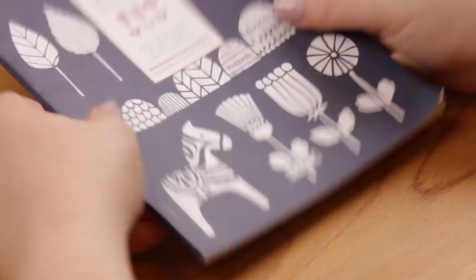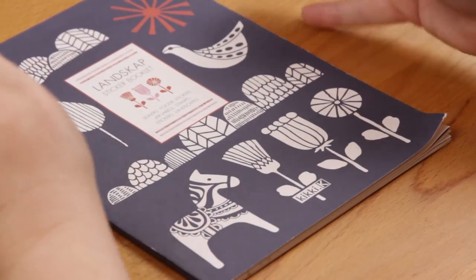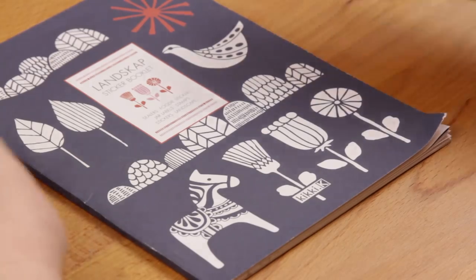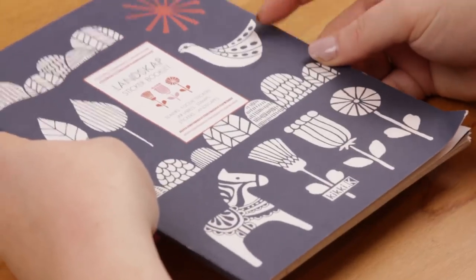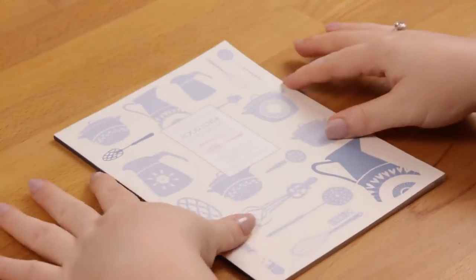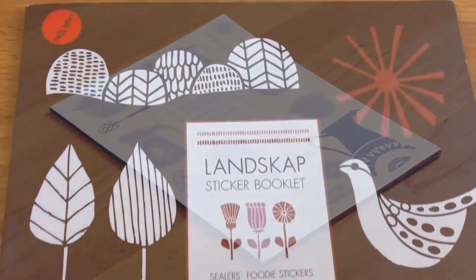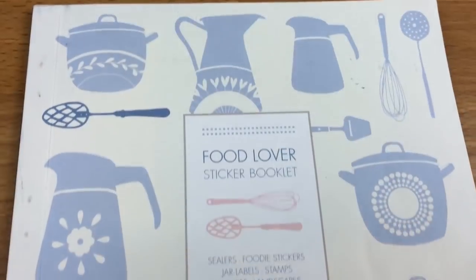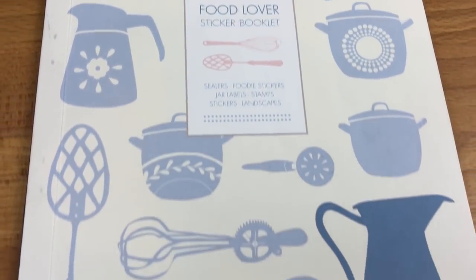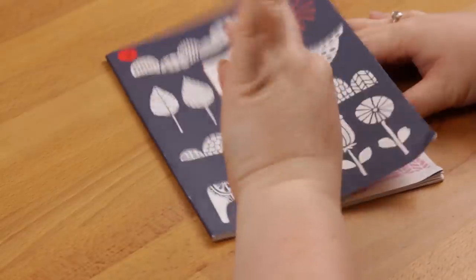And then the last thing, I am so excited about this one. So this is the landscape sticker booklet. And it's called a booklet because it actually has two collections in it. It's got the sticker booklet that looks like this, and it's also got a food lover sticker booklet. I'm pretty sure the food lovers, paper lovers book that they brought out, they kind of seem to redo their food designs a lot. So I think this was like a precursor to that. So we'll walk through this one.